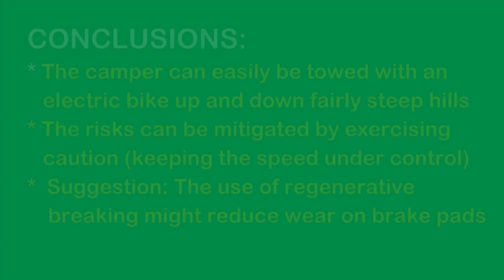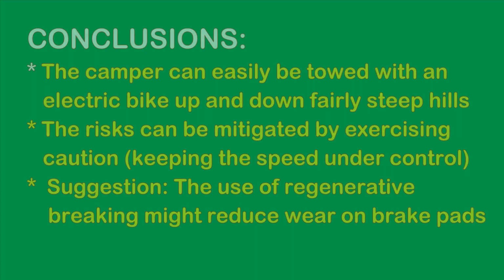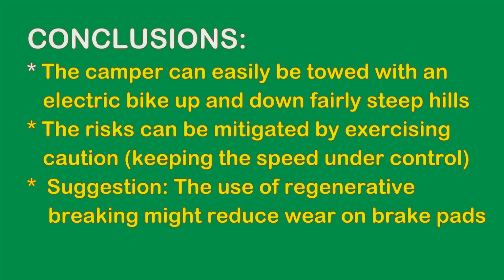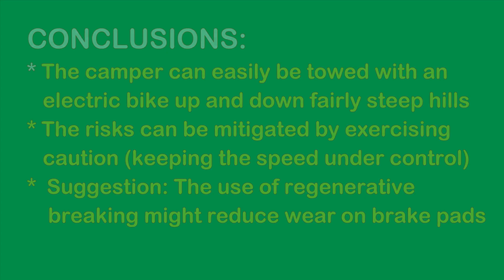In conclusion, the camper can easily be towed with an electric bike up and down fairly steep hills. The risks can be mitigated by exercising caution and keeping the speed under control. When I buy my next e-bike, I'll consider a hub motor with regenerative braking. I think that slowing down the bike with the motor would feel safer and would save on brake pads.